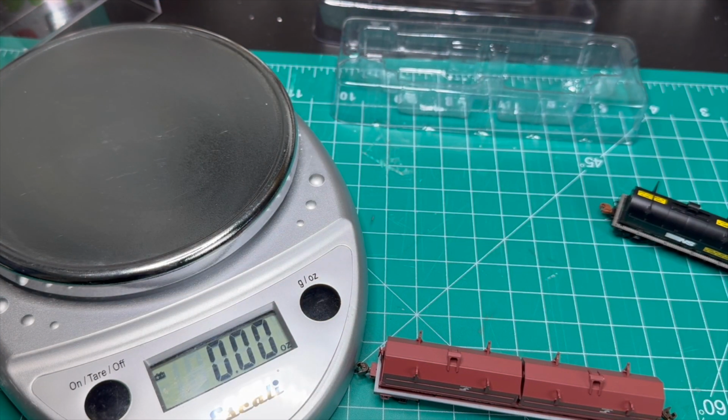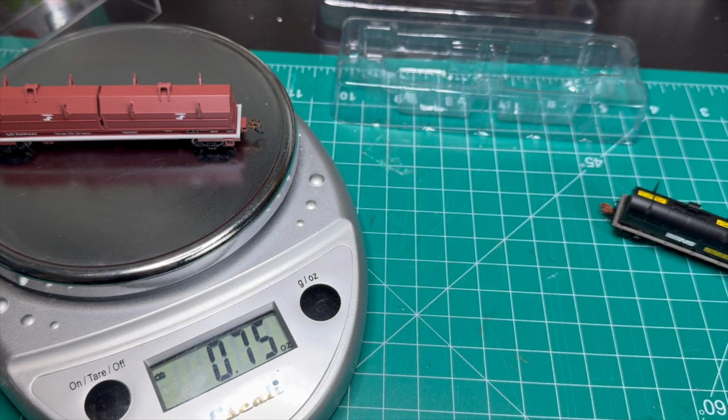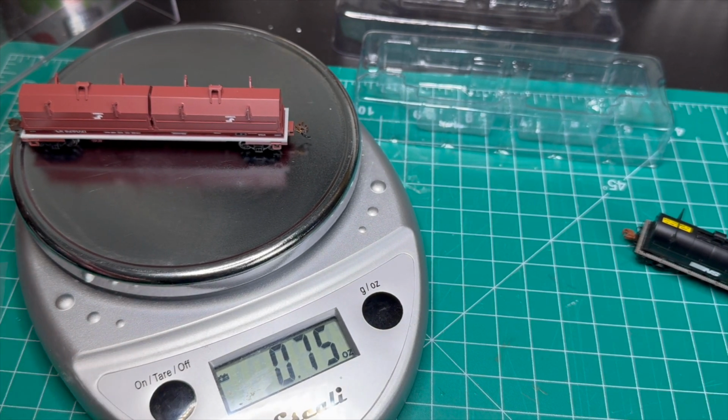Next up, let's take a look at the weight of this car. Since I already have the coils in, let's see what this does in terms of loaded weight. And we get 0.75 ounces. For a car of this length, somewhere around 0.95 to 1.1 ounces would probably be NMRA standard. So as with pretty much every car I review, it is underweight.